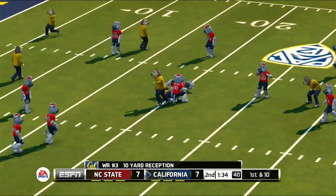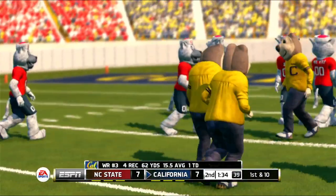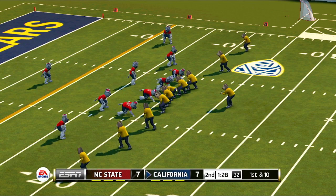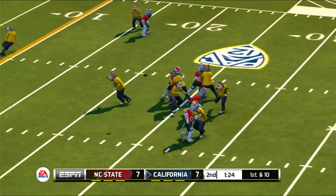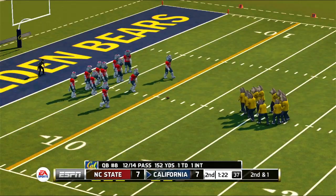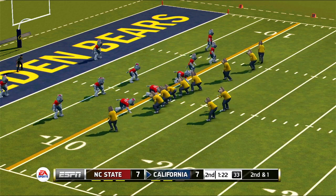Makes the first down catch, and he's immediately tackled. This is the 8th play of this drive. Quarterback all by himself in the backfield with 5 wideouts. Fires out to his wideout. Quarterback and his receiver make a great play here and convert on an early down. It's second down now, and they're just a few feet away from that first down marker.